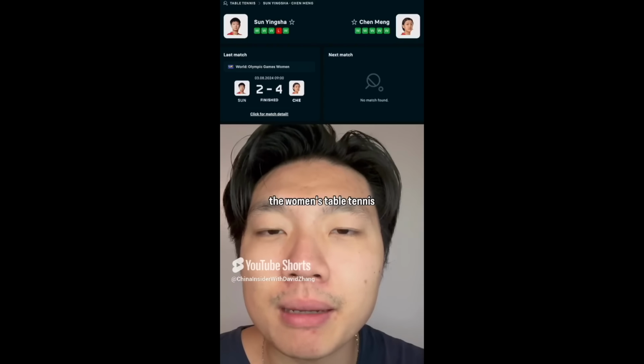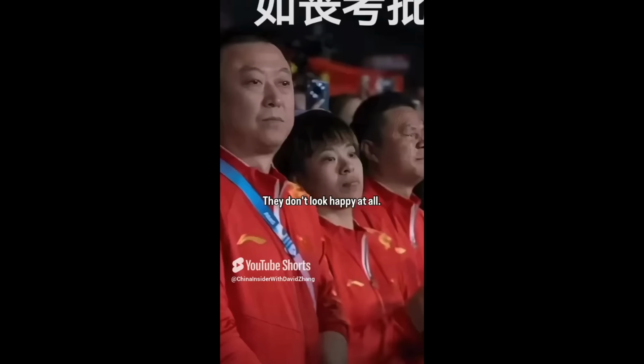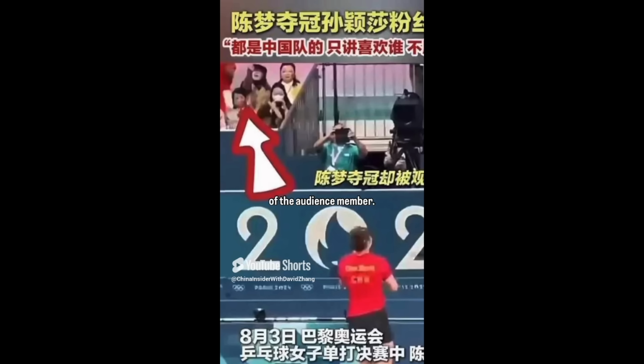Is it even faking? After the Chinese team won the women's table tennis final, getting gold and silver, this is the coach's reaction. They don't look happy at all. How come? And the gold medalist even got a middle finger from one of the audience members. Now, there's accusation that this was match fixing.